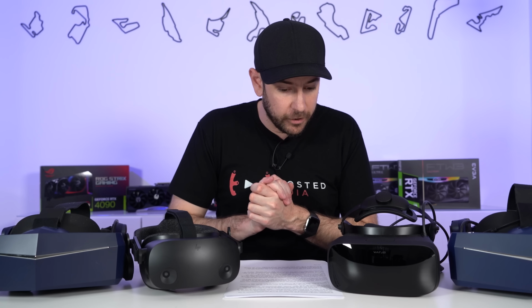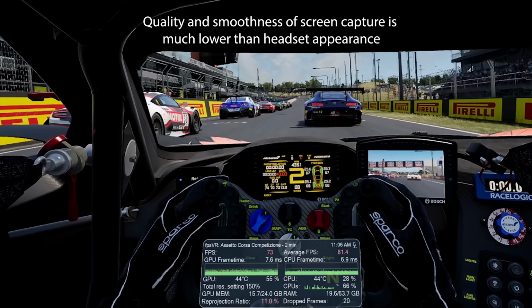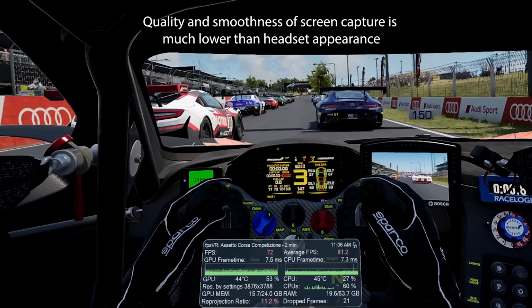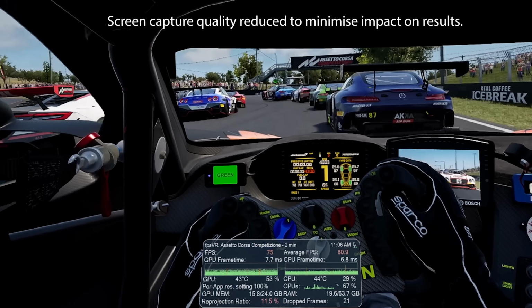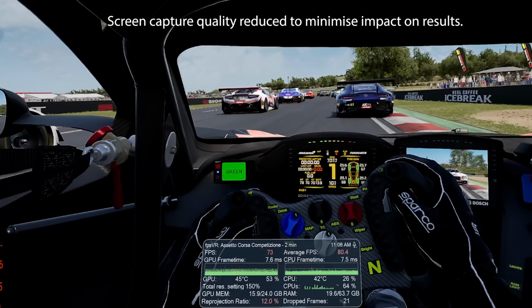So let's start off with the results in Assetto Corsa Competizione. As expected, ACC was the most difficult title to tune and unfortunately did still require some sacrifices in terms of the visual fidelity to achieve a stable frame rate above about 70 frames per second without foveated rendering or fixed foveated rendering, depending again on the headset.